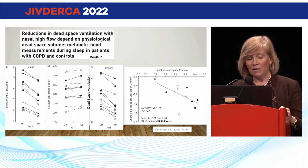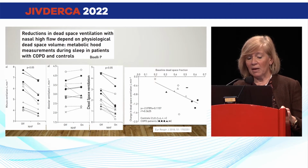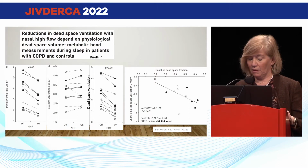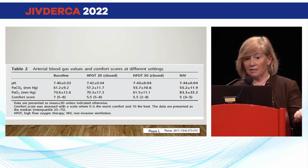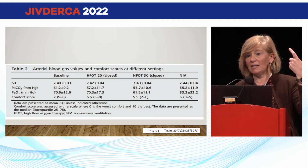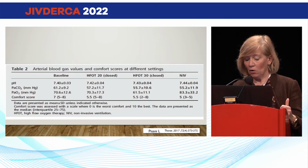In this physiological study, as you can see, actually the application of high flow is able to reduce minute ventilation, but this reduction is mainly due to a reduction of dead space ventilation. And this is proportional to the physiological dead space that the patient has. So what are the clinical studies supporting this physiological data? The last study that I showed, the physiological study from Lara Pisani, showed a significant decrease of work of breathing, and also showed a significant decrease of PCO2.